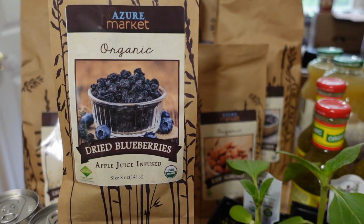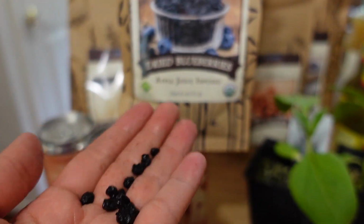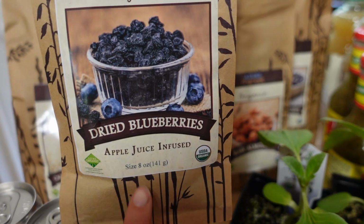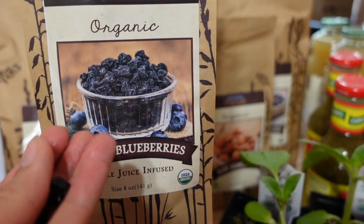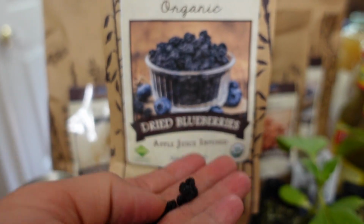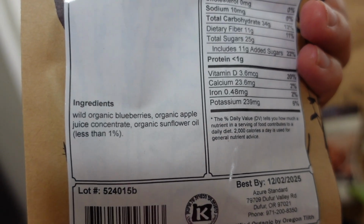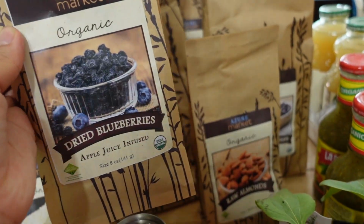I want to show you guys these blueberries. They are teeny tiny and they're super sweet because of the apple juice infused thing. And they're so good in granola. They are what I prefer to put in our homemade almond flavored granola. They're amazing. Don't get them confused with just the regular dried blueberries because those are bigger, they have a different chew, and they're not as sweet. But these are amazing. They do have sunflower oil, if that's something you avoid. These are not for you, but they're delicious.